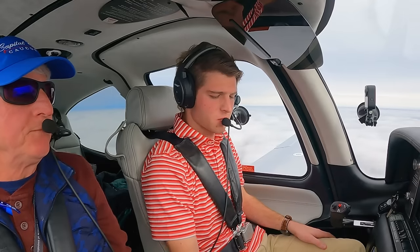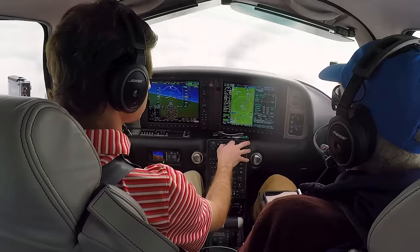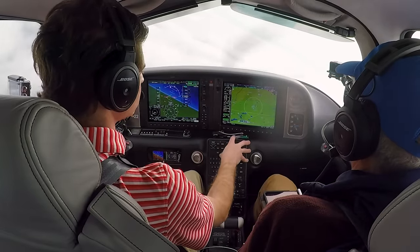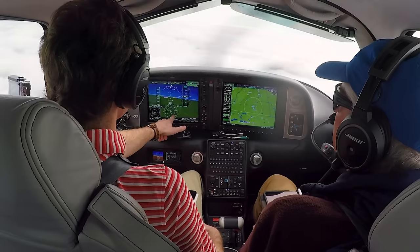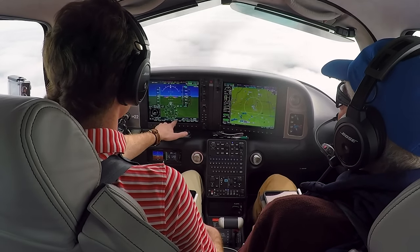So now that he's put us on a heading, what we can do is go into our flight plan, into our procedure, and activate vectors to final. There's our localizer. It should be set to 274.